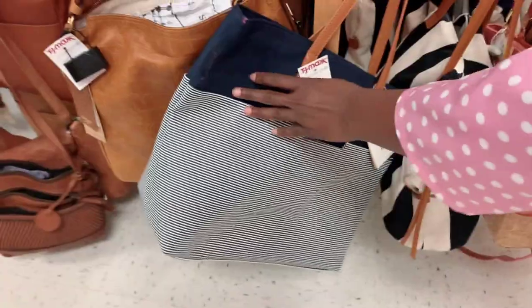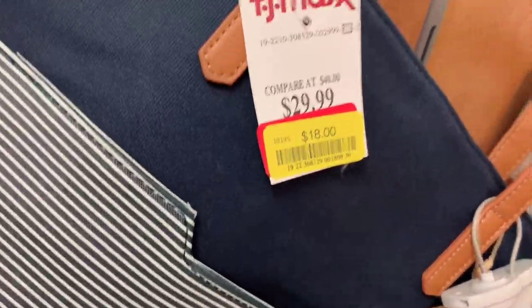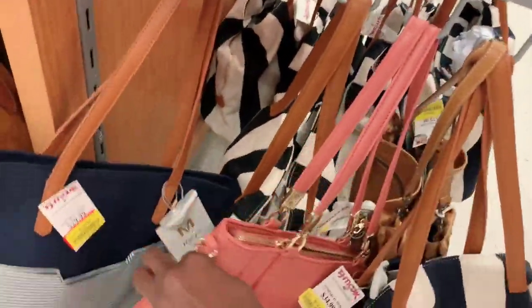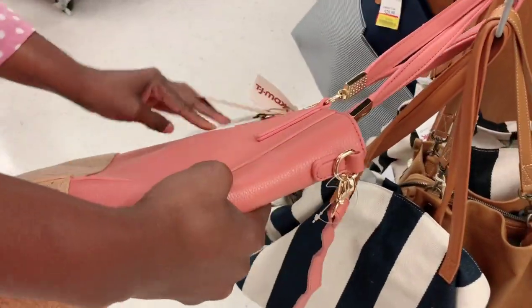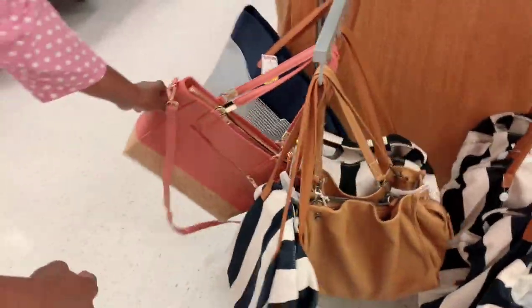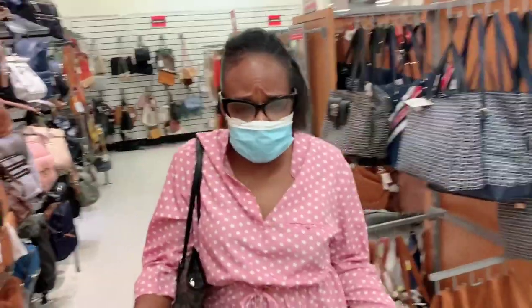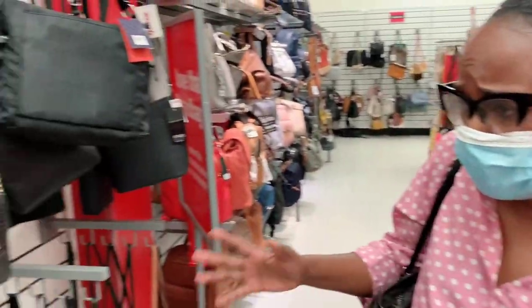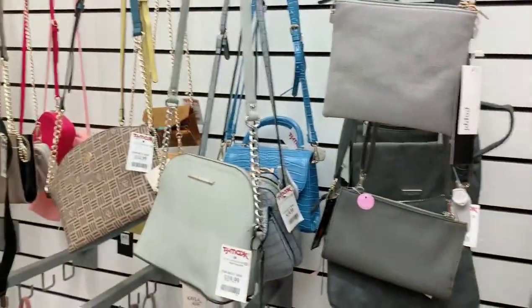Okay, I don't know. Here's one for $18. $14. It's pink. What you got? $14 for this thing? That's my color, girl. I like it. So you don't have to go to a store and spend a whole lot of money on a purse. You could just come to TJ Maxx. They have name brand purses and stuff. And just really nice, sleek purses.